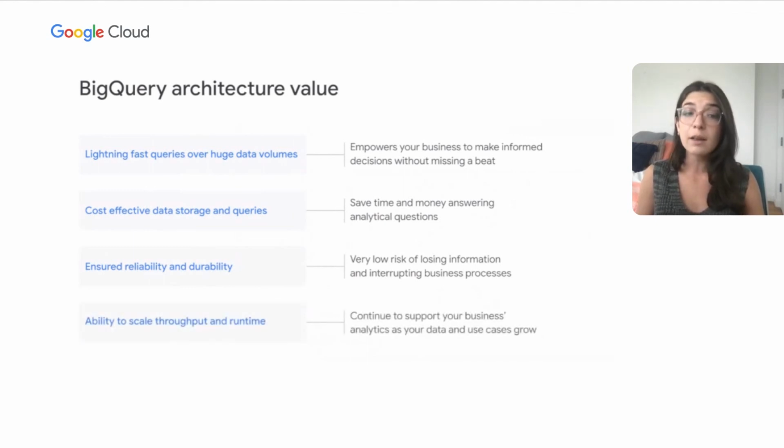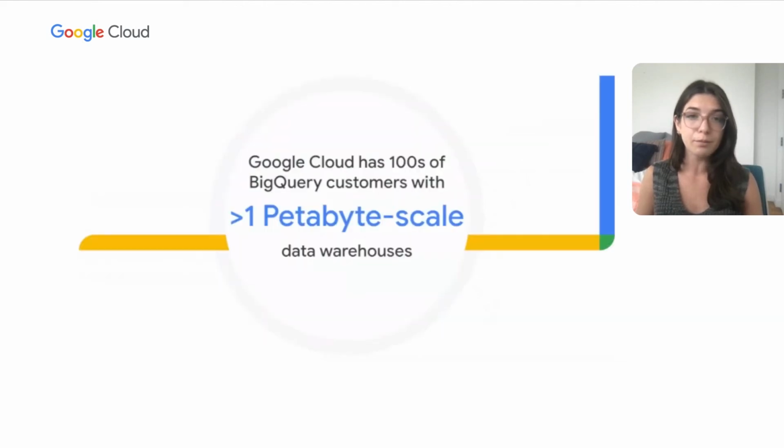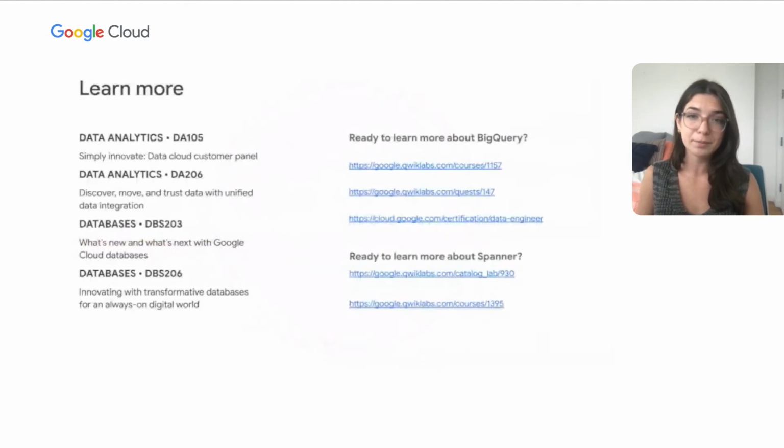And finally, the ability to purchase and dedicate slots to specific workloads means you can scale throughput and runtime so that you continue to support your business analytics as your data and your use cases grow. And don't just take our word for it. Google Cloud actually has hundreds of BigQuery customers with petabyte scale data warehouses.